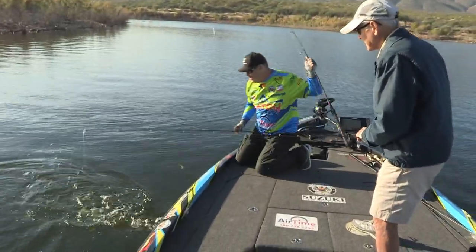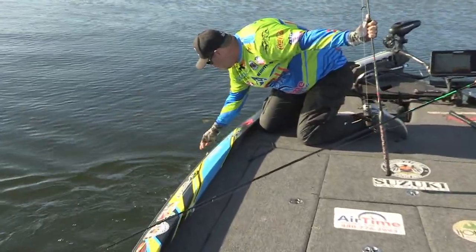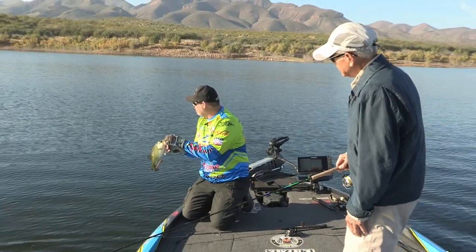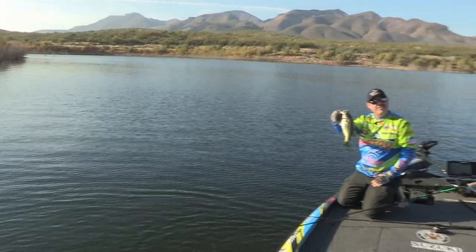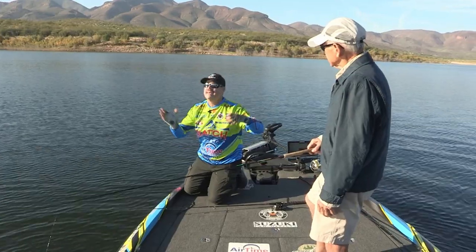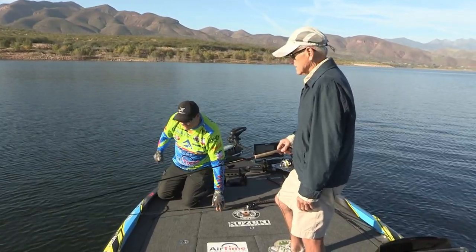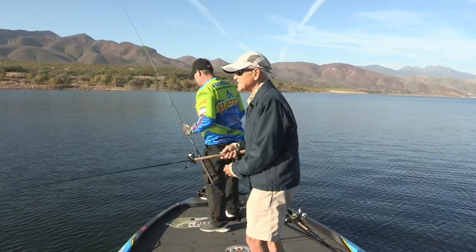He's not a giant, but it's a nice fish anyway. Still a lot of fun. These would all be keepers in a tournament. Guaranteed. Look at that. Right off that brush pile right there. That wacky Cinco right now is working pretty good on the outside of the bushes. As the day comes up and the sun gets higher, they'll probably be a lot thicker in it. That's where we'll have to throw that Texas rigged one maybe, right in the middle of them. But yeah, good fish right there, man.